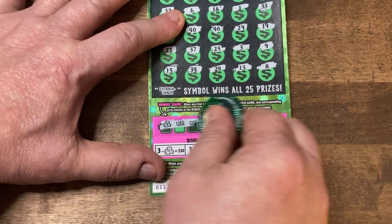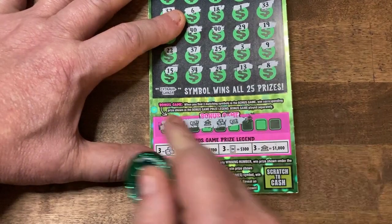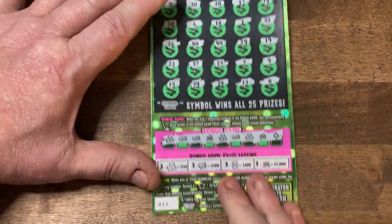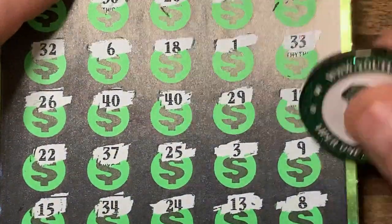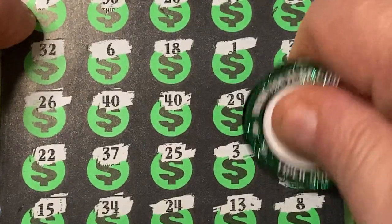What do we got? Coins, money roll, 2 money rolls, 2 coins, a bank, 3 money rolls. All right, we have 100, a hundo down here. So this is going to be something fun. What have we got in here? So let's look here. Let's look underneath the 9, see what we got. We already have 100 little zeros.